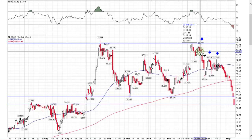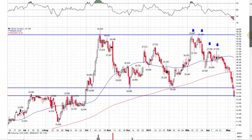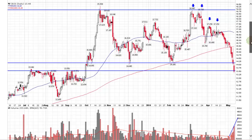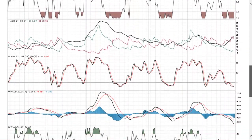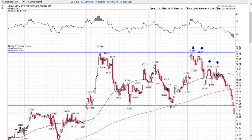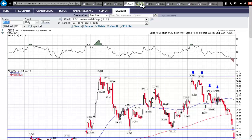So by no stretch of the imagination do I plan on being long of CECE on Monday. I think we're heading lower, but we'll probably be long sometime next week at a price level of our choosing. If it doesn't reach that support level, we won't be involved with it. But again, we need to take a look at the weekly, monthly charts, intraday charts to decide what is the best risk to reward entry point.